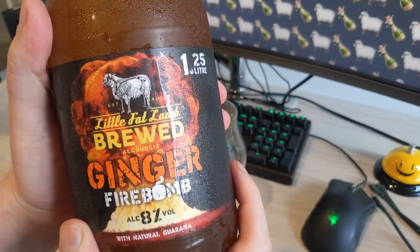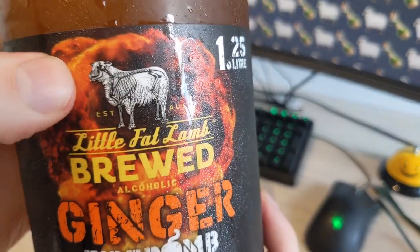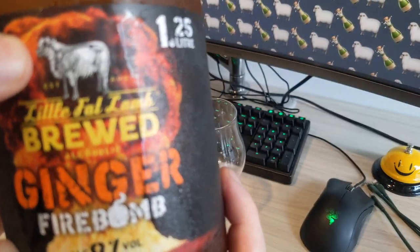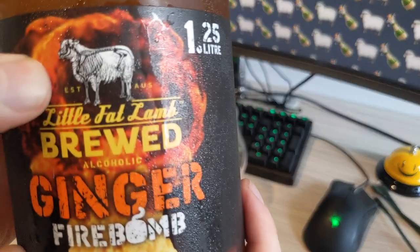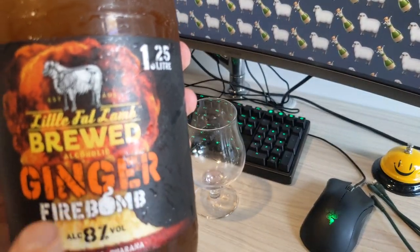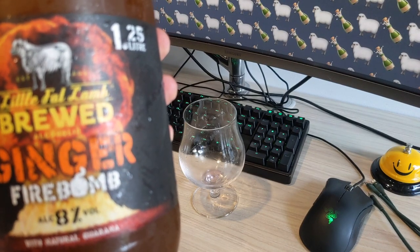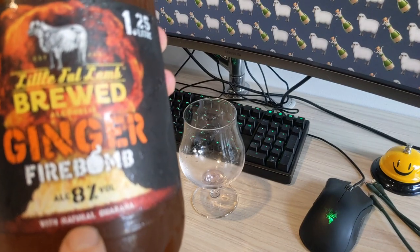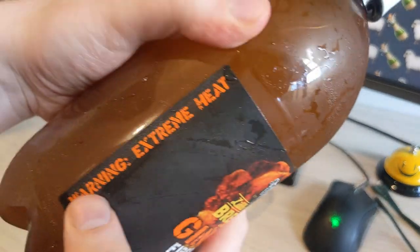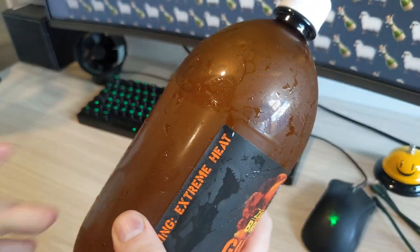Okay, we've got here. Oh, look at this sheep. This is a skeleton sheep. It's a sheep that's got a skeleton on it. Watch out, sheepy. There's a skeleton there. All right, Est Oz. We have here Est Oz, Little Fat Lamb, Brewed Alcoholic Ginger Firebomb. Alcohol 8% with natural guarana. 1.25 liter. Okay, warning, extreme heat.